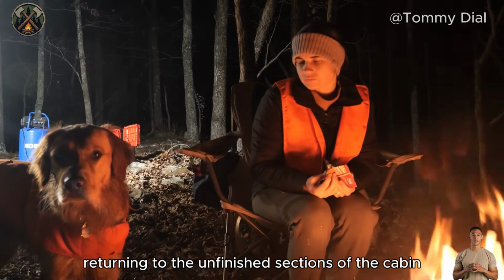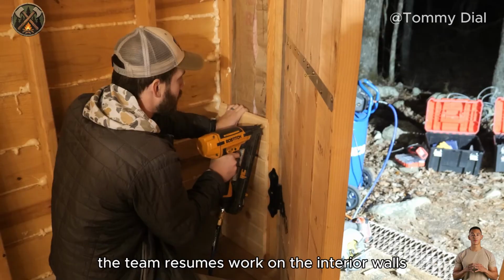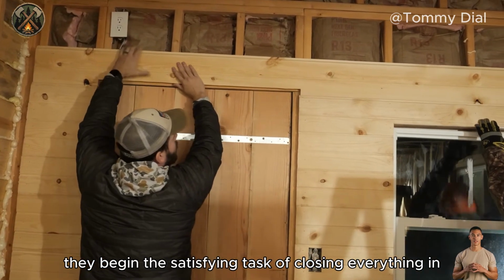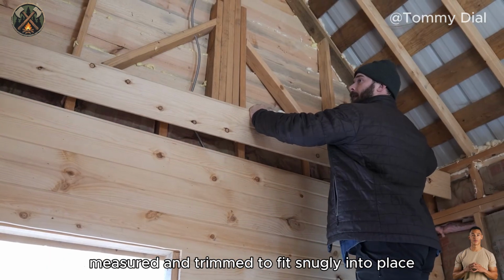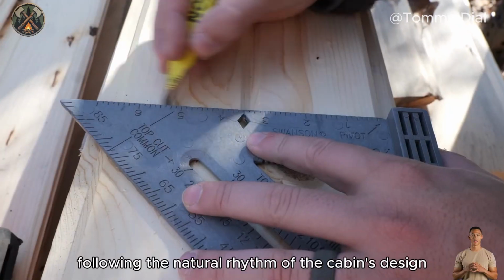Returning to the unfinished sections of the cabin, the team resumes work on the interior walls. With the insulation and wiring already tucked behind the framework, they begin the satisfying task of closing everything in with wooden wall boards. Each plank is carefully chosen, measured, and trimmed to fit snugly into place, following the natural rhythm of the cabin's design.